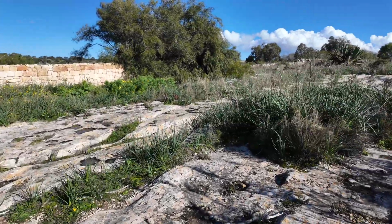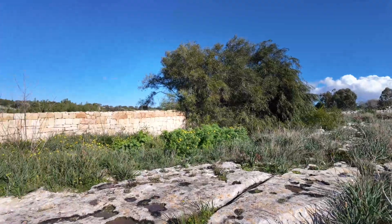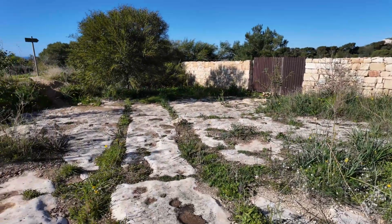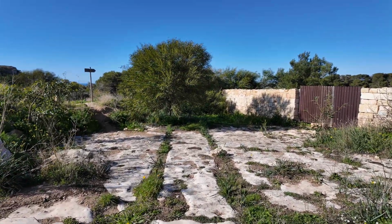But this video is about the cart ruts. I will go over the temples in a later video. Were these tracks part of the same civilization? Did the temple builders create them, or did they inherit them just as we have?